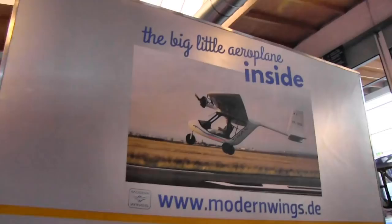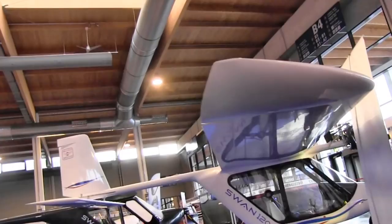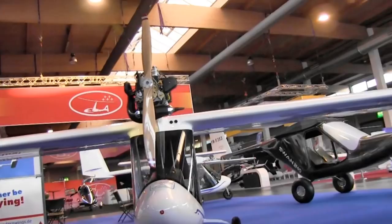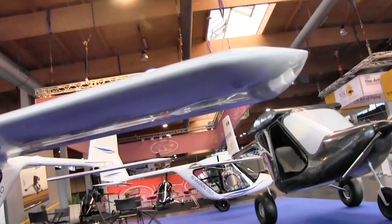And what are those made out of? Also carbon? The main spar is in carbon. Only the main spar. We have here a photograph of a test. We put 1,000 kilos only to the main spar. Wow, 1,000 kilos. That's a lot of load on that spar. Yes. Okay, very beautiful.